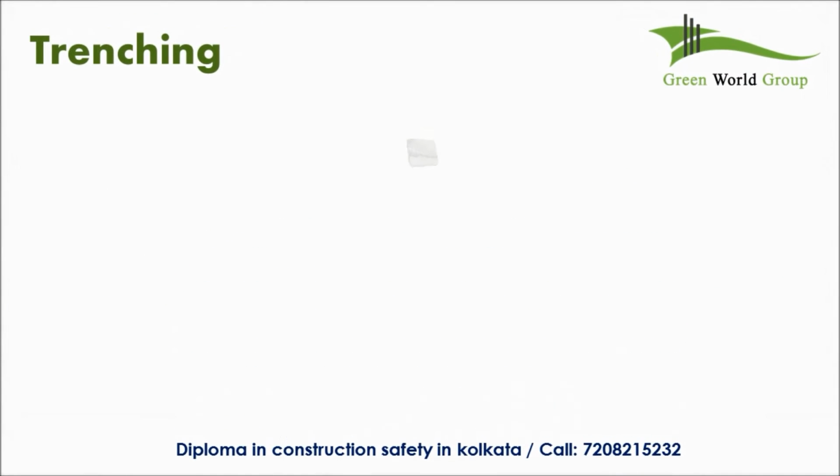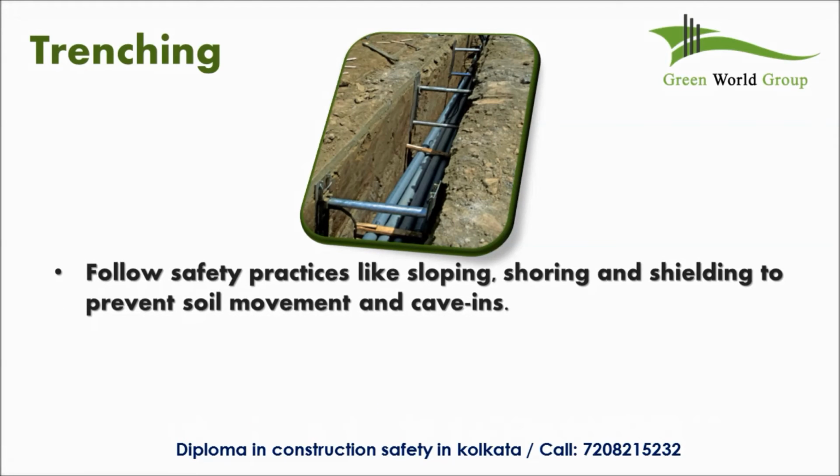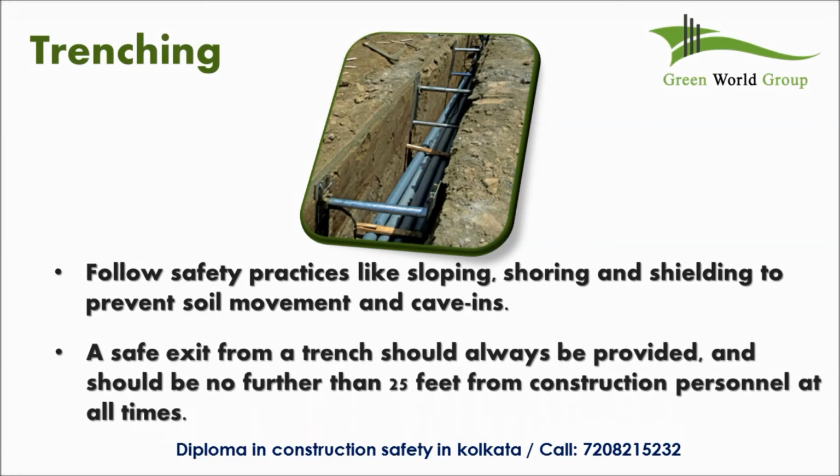And the next tip deals with trenching. When using trenches in exterior construction, make sure a protective system is in place, as well as safety practices like sloping, shoring, and shielding, to prevent soil movement and cave-ins. A safe exit from a trench should always be provided, and should be no further than 25 feet from construction personnel at all times.